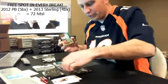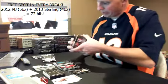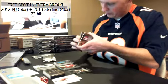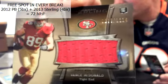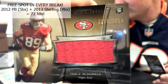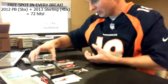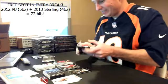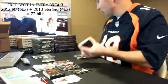49ers. A free spot hit. And that is 33 out of 75. Next hit's going this way. Well, why not? Let's just make it a Vance McDonald pack. Out of 1,214, Vance McDonald jersey. Why not, Jacob? What the F? Of course.